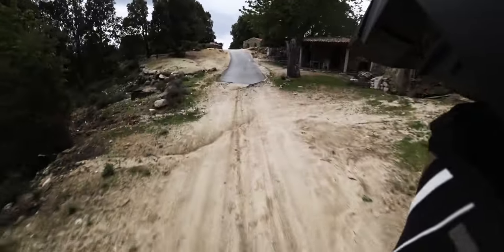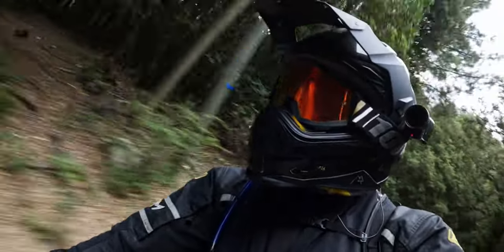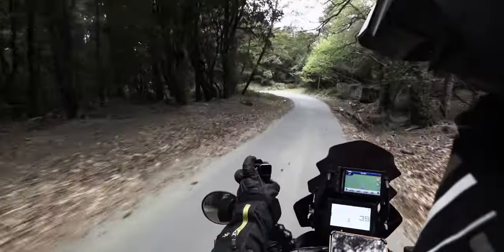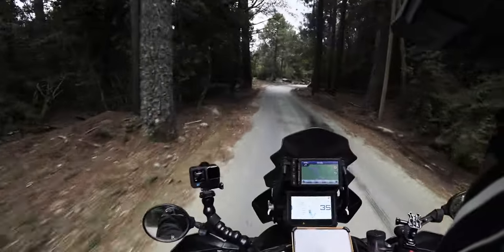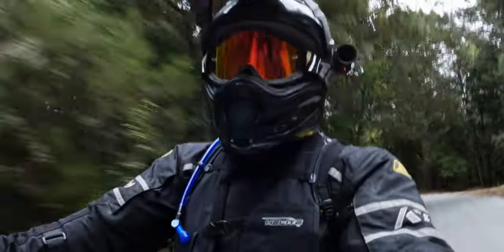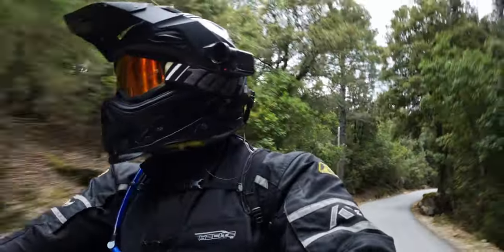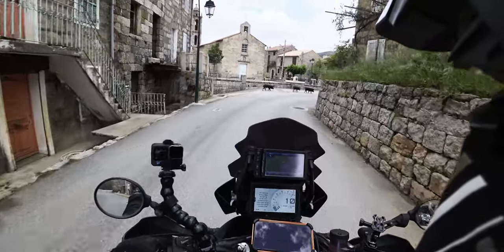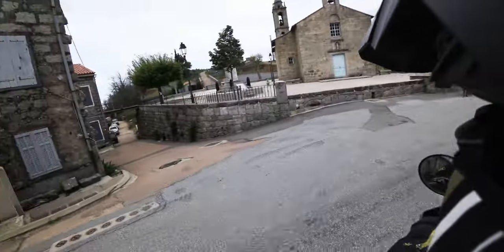Right, back on pavement. Look at this cool forest road. This tiny road just coming off the TET off-road track got me onto this small road. Now we're going down the hill. And I'm not sure if this is it with the off-road section or if there's one more. Maybe one more. Okay, you've got to check this out. There's some pigs roaming around this town.